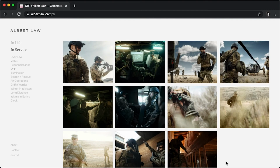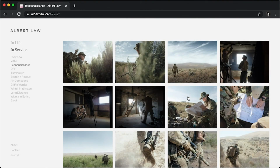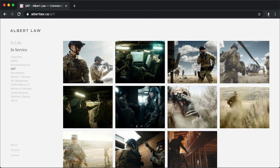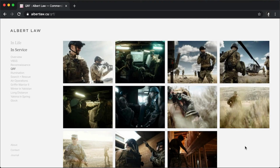So that's strong here. Whereas in reconnaissance, and I really hope I'm saying that right, I think you have a more fully fleshed out project. I would like to see that in QRF as well, where maybe we get to see more of the papers and maybe details and plans, what is happening in between that we switch into these scenes. I think that would definitely strengthen this project, and I probably would recommend for you to keep it on your site.